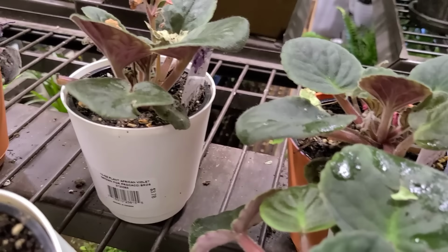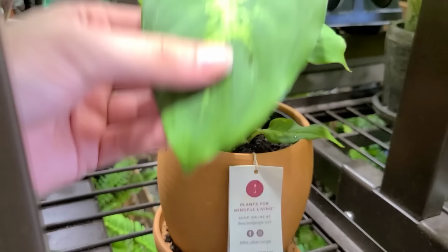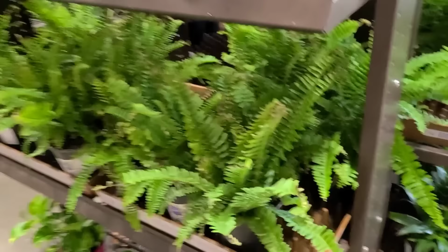They're kind of creepy, but they're kind of cool. I don't know. Let me know how you feel about them in the comments below. It's a cute little Dieffenbachia for $12.98. I love the Urban Jungle pots, and I love that they're all $12.98, and you can get lucky with those and find some really nice rare plants in those.